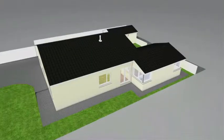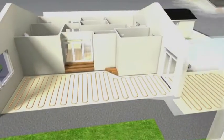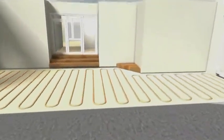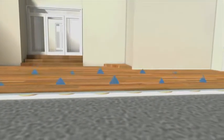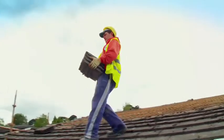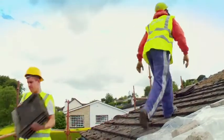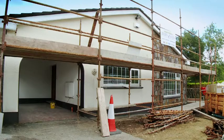Elsewhere, Joe and Michelle are installing underfloor heating in the living areas. However, they're only laying 30 millimetres of insulation, and that's not going to be enough to ensure their heating is efficient. When I come back next, I hope I'm going to see some real changes, as right now I don't think Joe and Michelle are going to get the highly efficient home they're looking for.